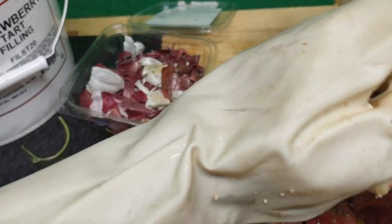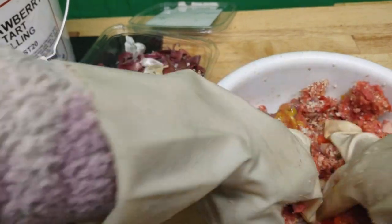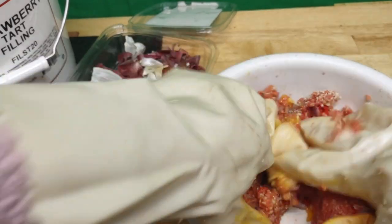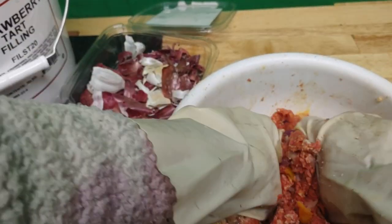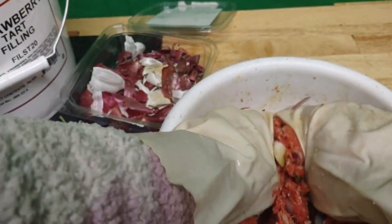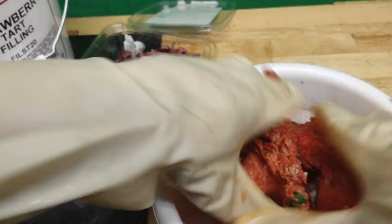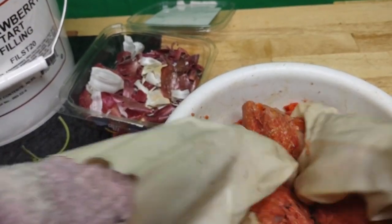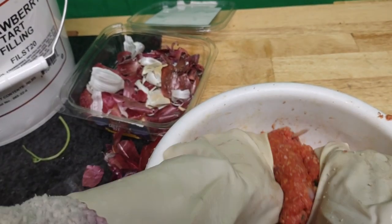Oh, let me put these big old gloves on. Okay, so let's dig in again. And I think this takes so much breadcrumbs. It's been so long since I've done this that I almost feel like I don't know what I'm doing, because I know it usually will come out mushy. This is looking good, but I welcome comments, even if they're not a compliment. Just be easy on me, okay?